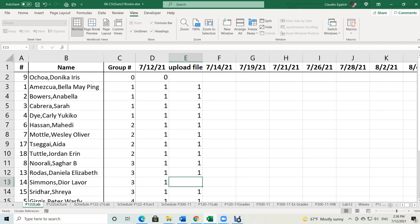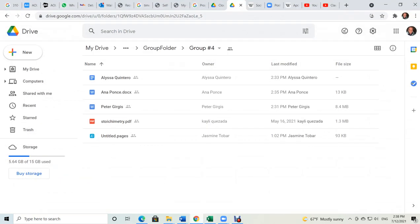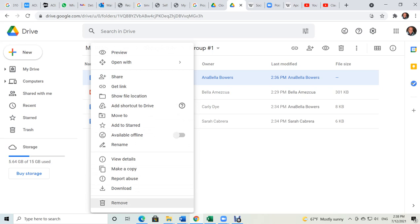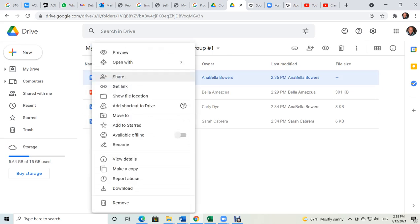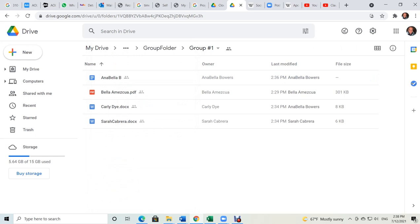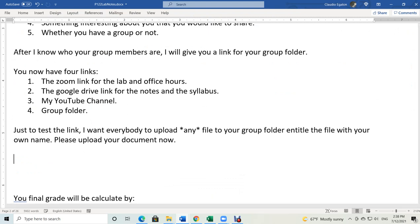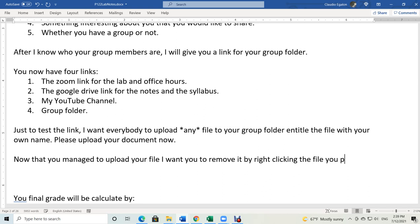Okay, now that you managed to upload it, I want you to just delete the file that's in there. Make sure that it works, right? Delete the file that you uploaded, please. All you gotta do is right click and remove, okay? Click on the file, right click and remove. But just remove the file that you uploaded. I want to see. Now that you prove that you managed to upload your file, I want you to remove it by right-clicking the file you uploaded and removing it. Okay.